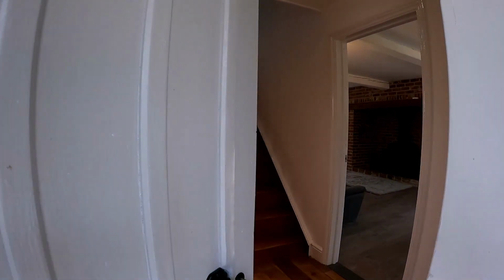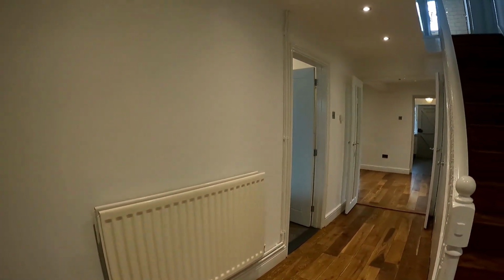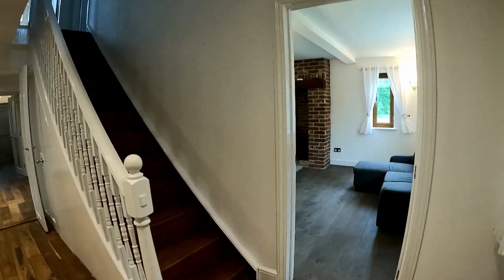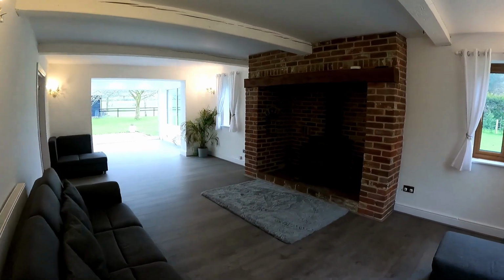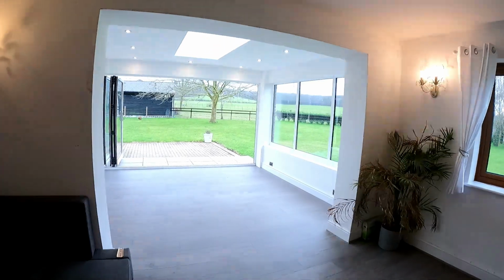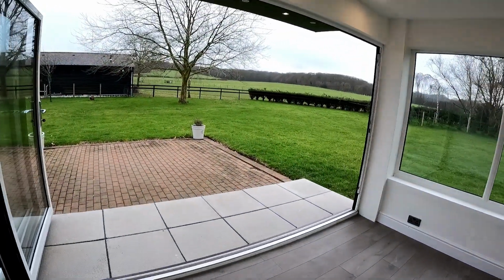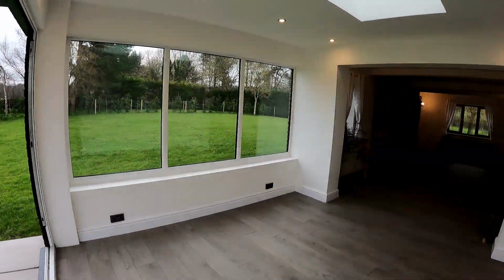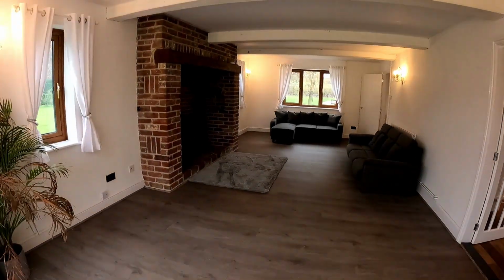So here we are within the main hallway for the property, and you can see already the abundance of light streaming through into the reception spaces. Coming through into the lounge, again you can see that beautiful focal point there in the fireplace, and coming through to the extended part of the property here, this gorgeous orangery with those fantastic, absolutely incredible views, and of course the bifolding doors which really do let you bring the outside inside. Beautiful emphasis on that here in the property.